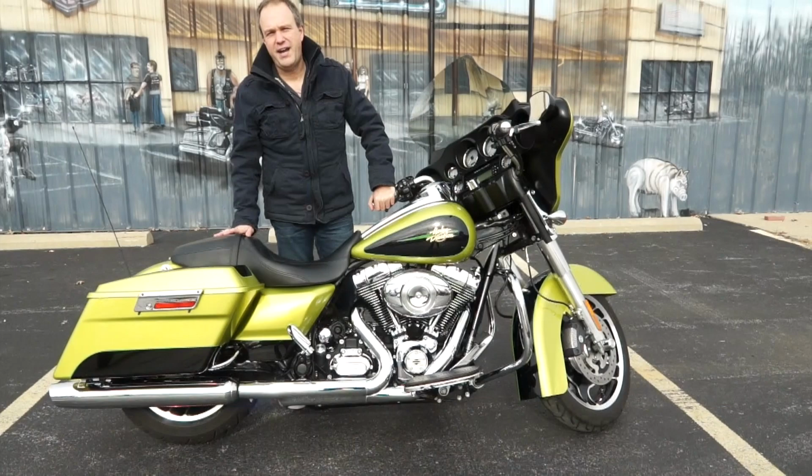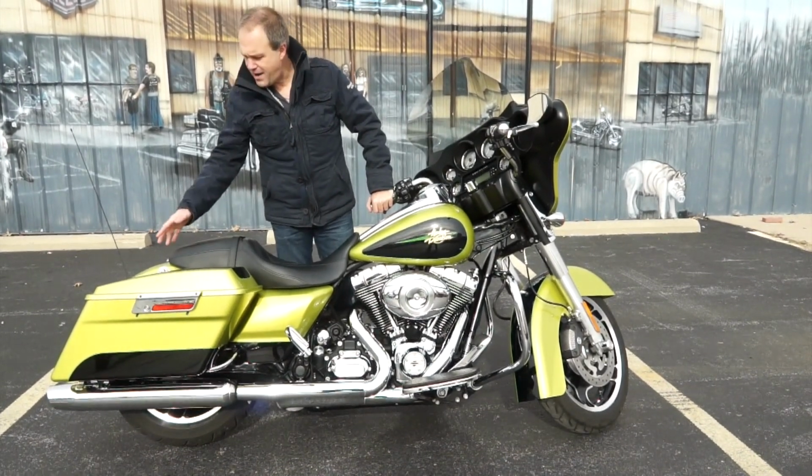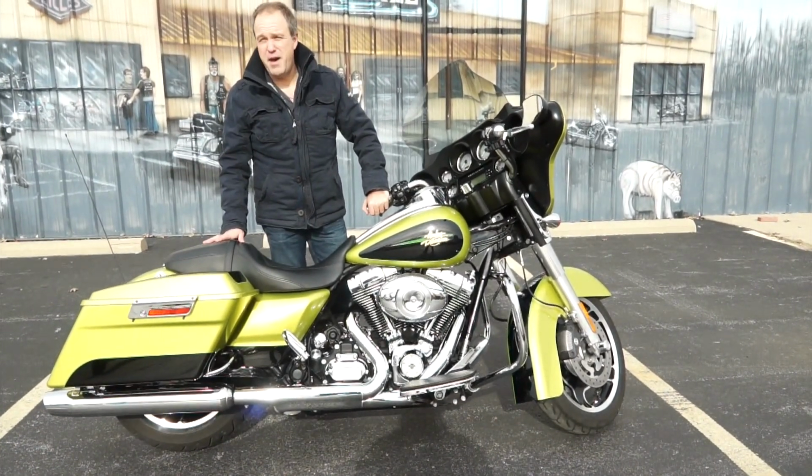This one's only got 24,000 miles. Already set up for backrest, luggage rack, and or detachable tour pack as well. A couple $100 in brackets right there for you to add your own accessories, to say the least. Beautiful bike, but an even better price.